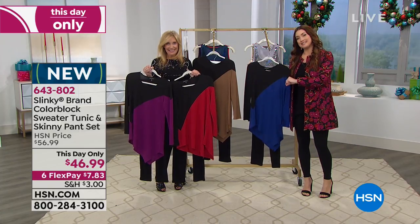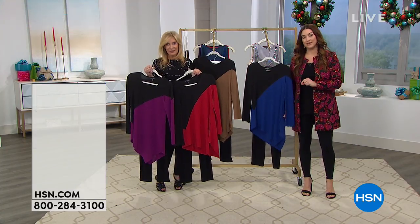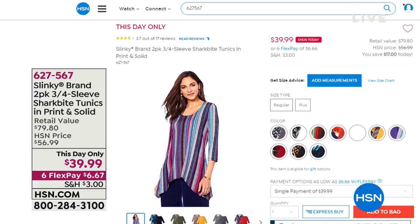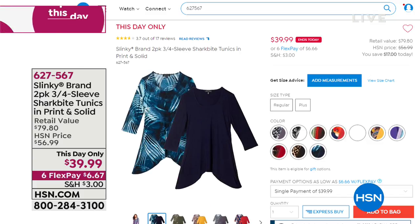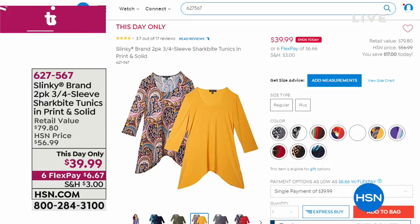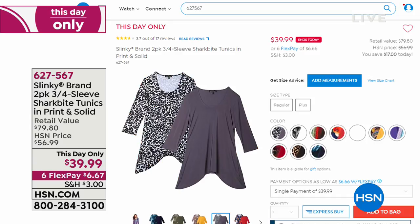Now we have another this day only, a value that is only good for today or until sell out. Another amazing two pack. The most amazing three-quarter sleeve shark bite tunic in a print and a solid. I don't think you've been able to tell because I'm doing black on black, but I've got it there in the black. It's that shark bite, so it gives you the extra length on the sides where so many of us love to have that extra length. It's a three-quarter sleeve, all done in Jackie's legendary stretch jersey knit, which we love. Everybody gets a print and everybody gets a solid.